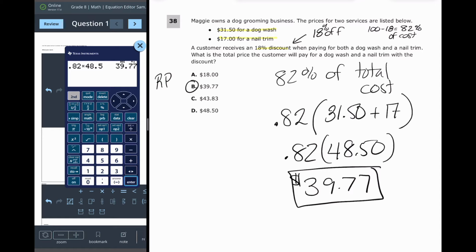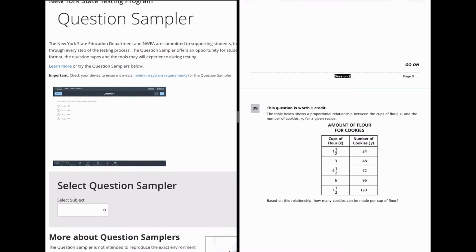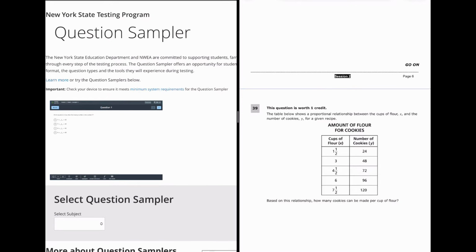In a moment, we're just going to go right into constructive response, where again, you have to have complete work and a correct answer. Okay, we're going to jump into the constructive response questions. The first three are 1 point. But what I'm going to do, especially for people who are in New York, the test is now on computer. So we're going to use the sample page.